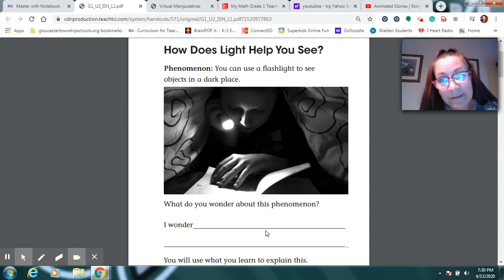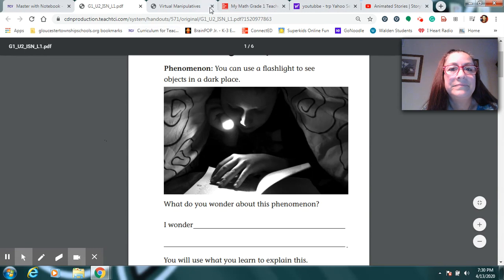Do you wonder why zebras have stripes? Well, that doesn't go with this page, does it? So take a look at this picture and think of something you would still want to know more about. Okay? And when you're done with that, let's get some math out.